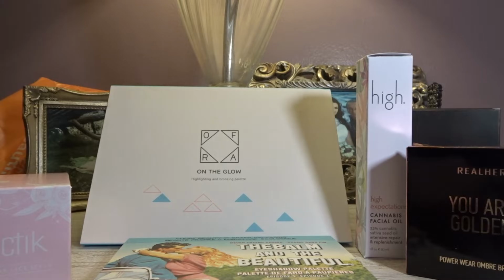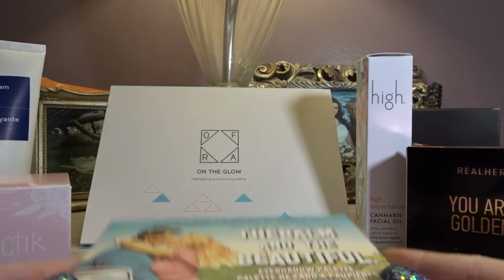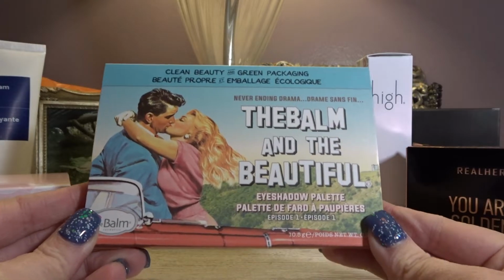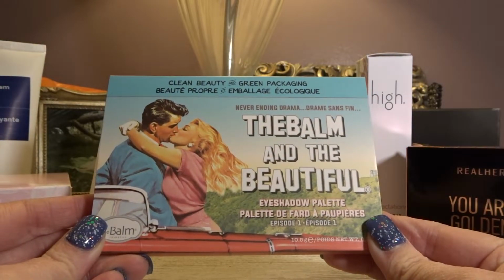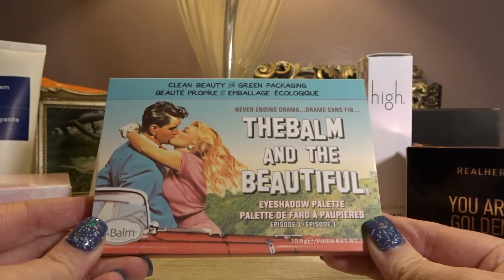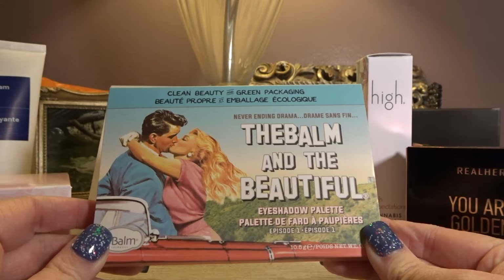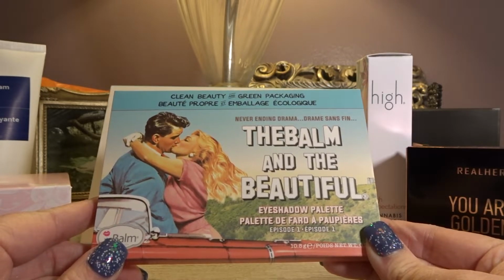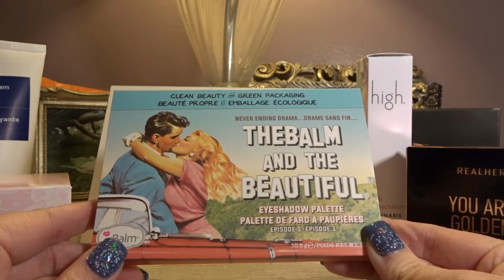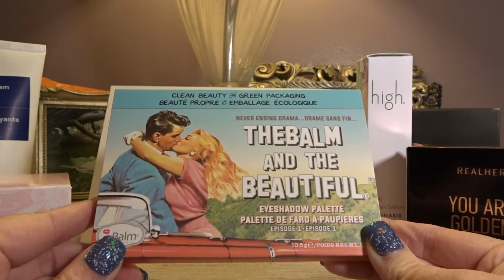Speaking of makeup, let's go ahead and take a look at a makeup product. This was an item that they chose for me. This is The Balm, and it is called The Balm and the Beautiful, which is a play on words. There was a soap opera, I don't know if it's still around, that was called The Bold and the Beautiful. It says, never ending drama, drama sans fin, eyeshadow palette, episode 1.